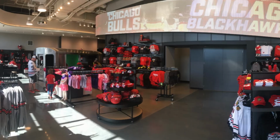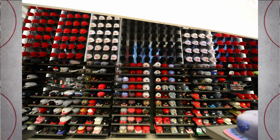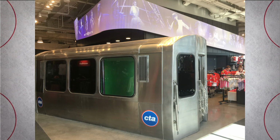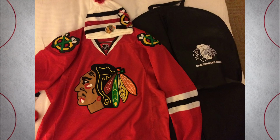On the main floor of the admin building is a massive team store that serves both the Bulls and the Blackhawks. This store is probably the best in the league, that has everything you can think of in terms of merch, a real Chicago L-Train car, and is open to the public even if the team isn't playing, which I think is awesome in case you're in Chicago when the team isn't. And the Hawks brand has to be tops in all of pro sports. When you buy a top-end jersey, they even give you a jersey bag to protect your jersey in the closet. I think that's an amazing detail.